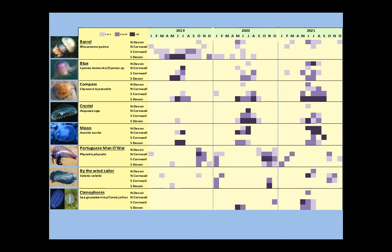We don't know how many jellyfish are actually out there. We don't know whether the numbers are changing. We don't know whether climate change will favour jellyfish or a particular species of jellyfish. We haven't seen any invasive ones yet, but they could arrive. And we also don't know whether the ones we see are fulfilling their whole life cycle here, because we don't know where the juvenile polyps are.